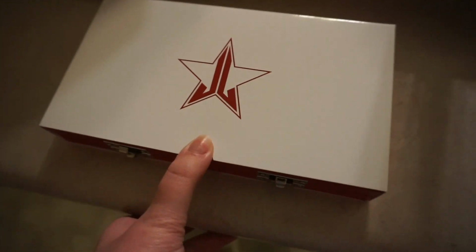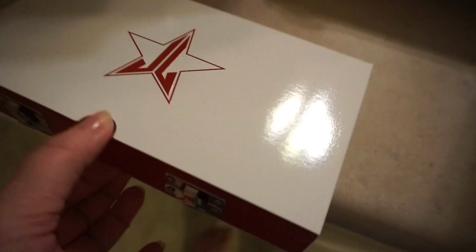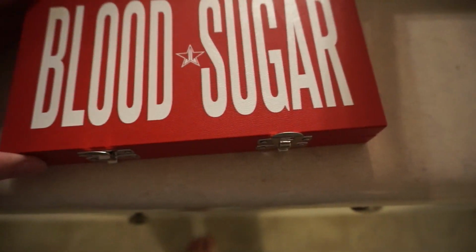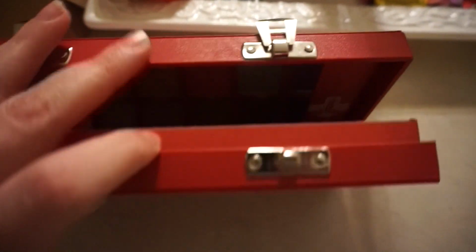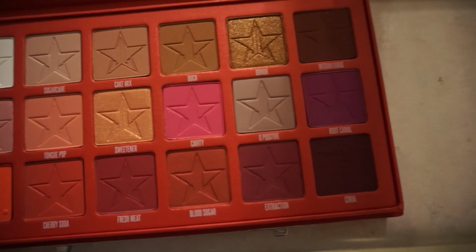But I also got this in the mail today. So if you guys didn't know, this went on a pre-order when it sold out. Did get my blood sugar palette. It is really gorgeous. I am in love with the packaging. I think that it is so unique, and I love that it is different than every other palette you see out there. It's really well made. And this is what she looks like. You guys have probably seen this.